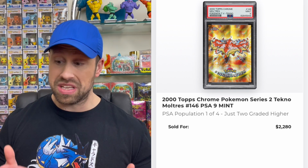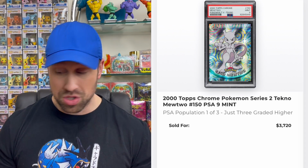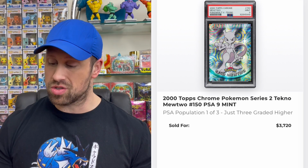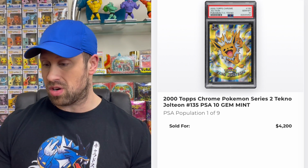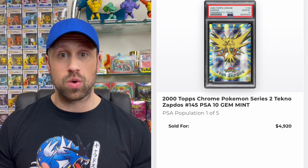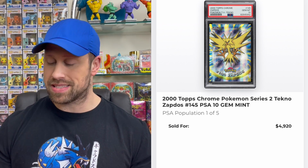And as I said before, these Techno cards are very low pop. Here we have a Techno Mewtwo that sold for $3,720. A Techno Jolteon that sold for $4,200. And then lastly, we saw the Techno Zapdos that sold for $4,920 as a PSA 10.